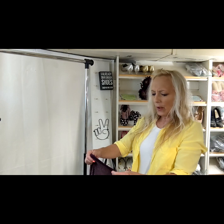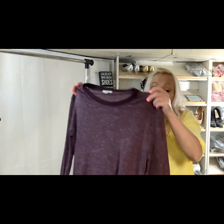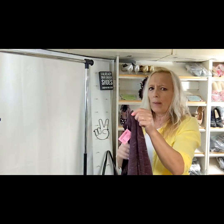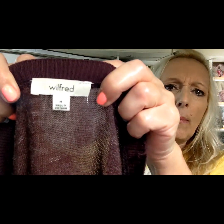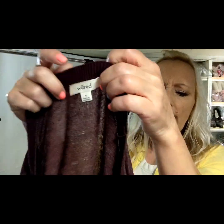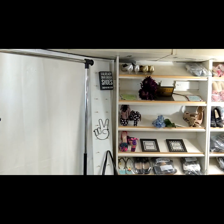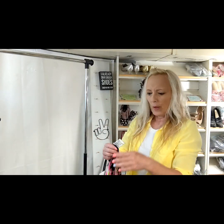This is kind of like a sweater, and it's Wilfred, which is part of the Aritzia brand, and it's really nice. I thought maybe it was linen, but I don't think it is. But this brand, I have a hard time moving this brand. It sits a lot, but I know other thrifters are still picking it up, and I got this pretty inexpensive, so I went ahead and got it. Write in the comments how you do with that brand.